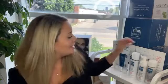The products that I have right behind me are products that you can use at home, but if you're trying to achieve quicker and more drastic results, depending on the severity of your acne, you can go into spas, medical spas, and clinics to get in-spa services with different peels that you can have added on to pretty much any other facial. But for the home care, in this line we have 6 products that are available for retail.